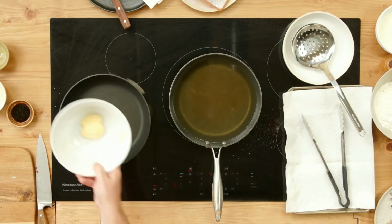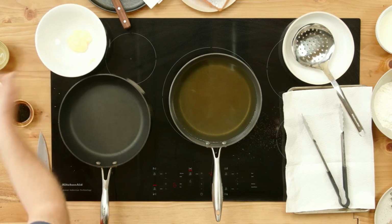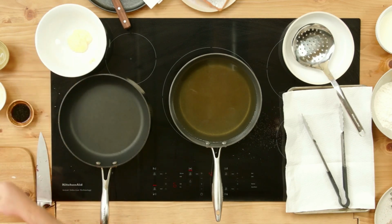I'm going to see if I can do this over here so Mikhailo can pick it up. Mikhailo, can you see that better? No, not really. I'll put it right here. How about that?